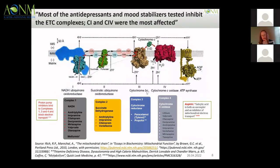Antidepressants and mood stabilizers. This is an excellent article that lists exactly what complexes these various psychiatric pharmaceuticals and other mood stabilizers block. And you can see amitriptyline comes up in a couple of, in fact, in 3 cases. Metformin blocks complex 1. How many patients do you know on that? And paracetamol, complex 3. Proton pump inhibitors bind to complexes 1, 3, and 4 and block electron transport. The reference for that is below. I think that's quite extraordinary.